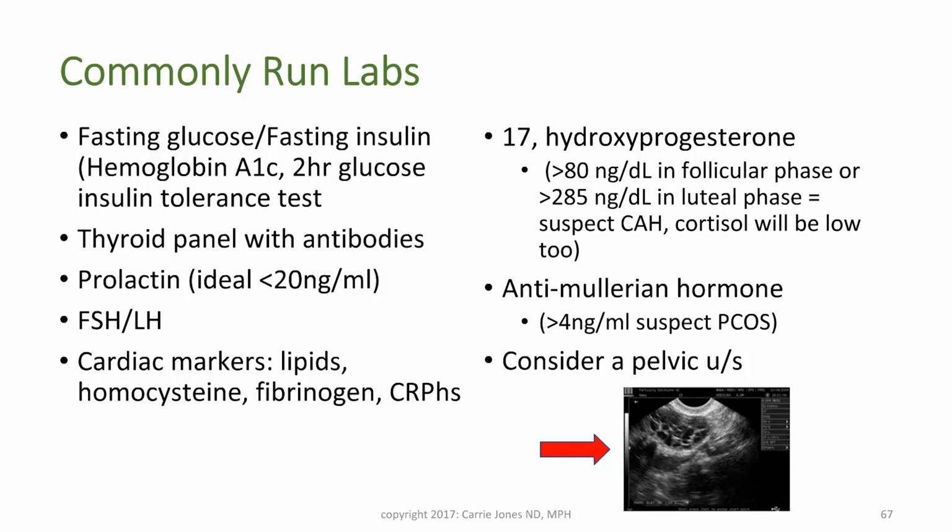If she has a mildly high prolactin or even a moderate or high prolactin, that will cause irregular cycles or anovulation or no cycles. You may want to consider looking at her FSH and LH. Potentially, you want to look at cardiac markers just for risk mitigation, especially if blood sugar and insulin are involved. You could consider looking at 17-hydroxyprogesterone. This is one of the tests for congenital adrenal hyperplasia, CAH.